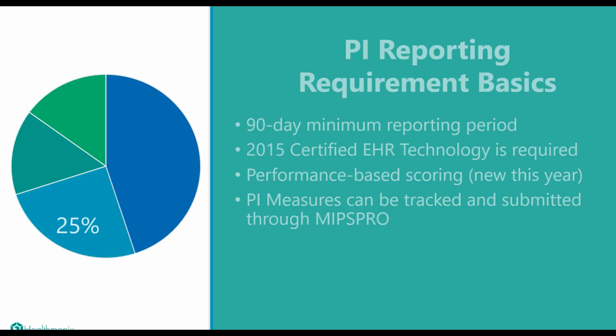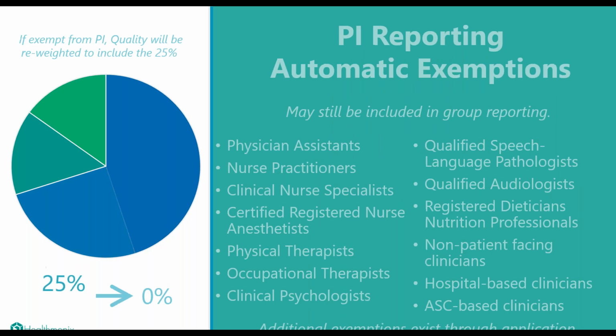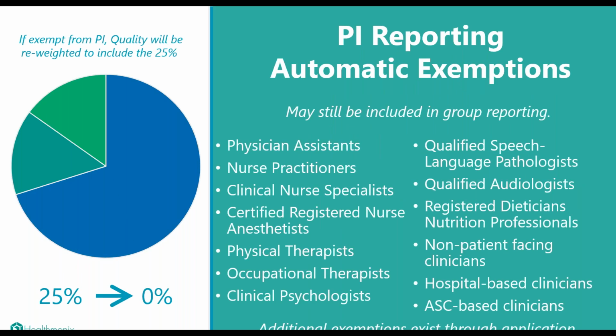Also, just keep in mind for promoting interoperability, there are a number of automatic exemptions based on different specialties, different clinician types, and different organizations, at which point PI would be reweighted from 25% down to 0%, and those 25 percentage points would just go towards the quality category.